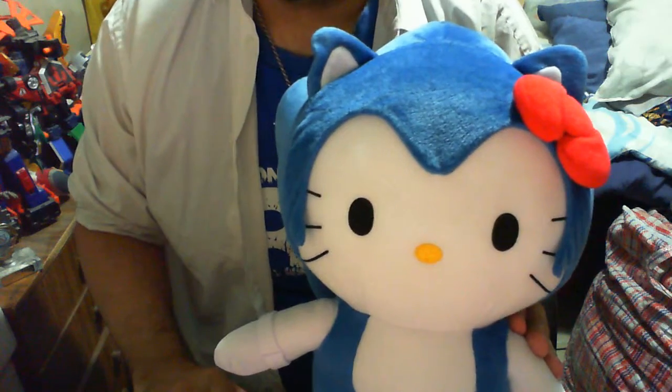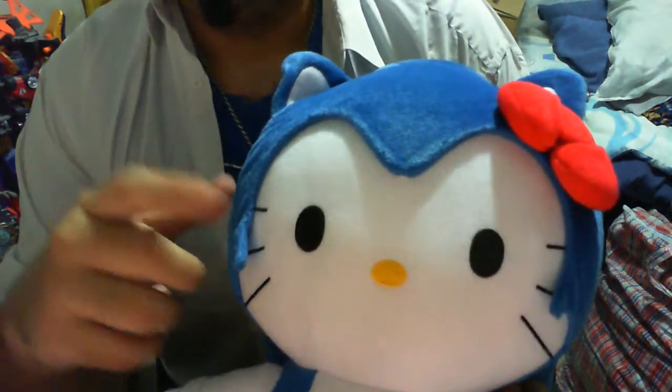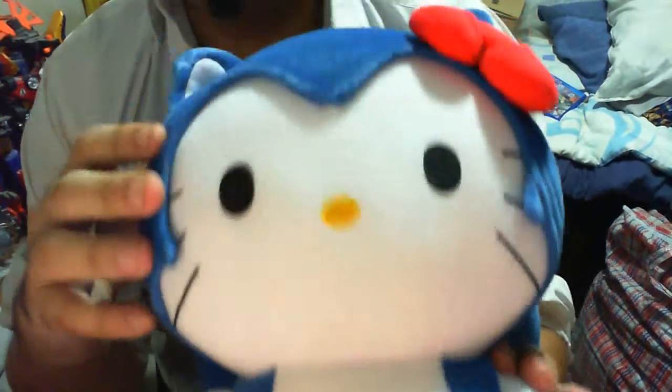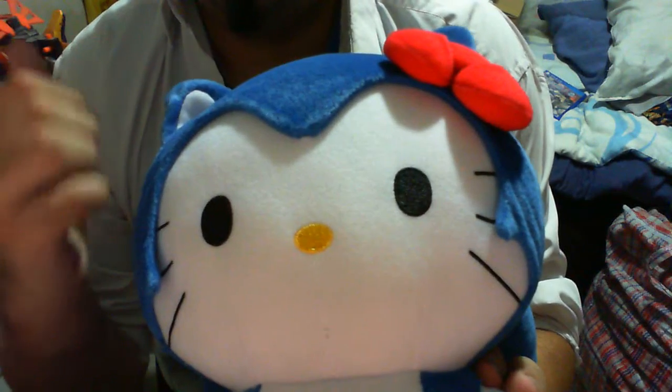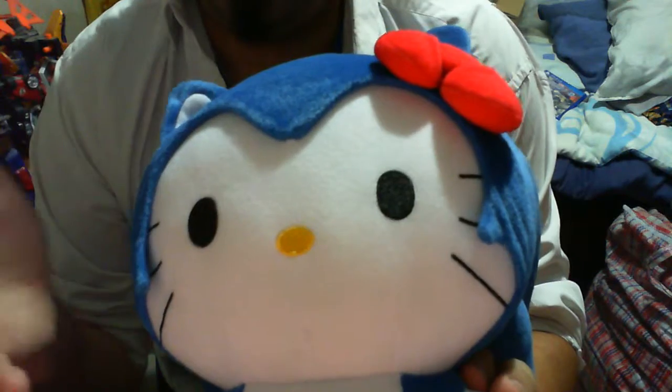Probably not, but who cares? So you have an adorable face already, and these eyes are all stitched on. All the details on this are stitched on except one, but I'll get to that of course. The eyes themselves are stitched on, and they're very black and very cylindrical, which is definitely awesome if you want to be washing this.